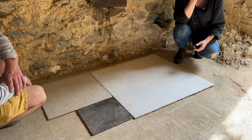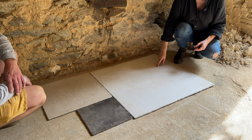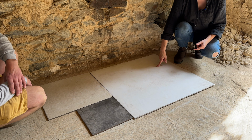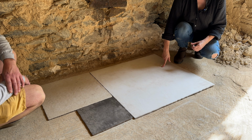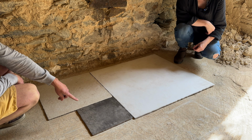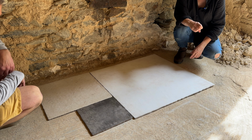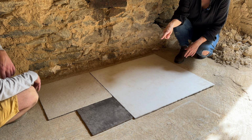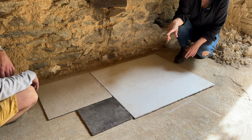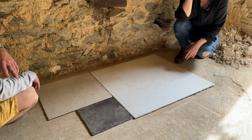24 euros. I think we can safely say this one is definitely out. I think it's too light. So this will be going back to the store. That one, the large one, and the gray one have the same texture. They're smoother, like a limestone texture, which is nice. I think it actually looks better. I'm not hating the gray, but I just think it's going to be too dark. But I'm still on the fence.